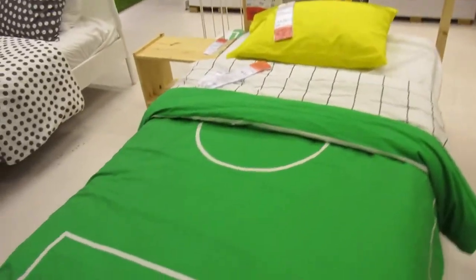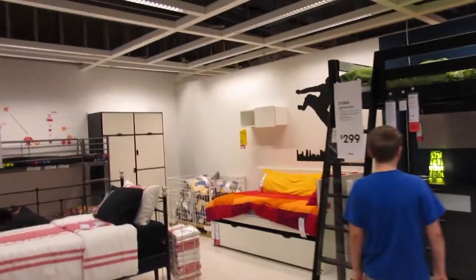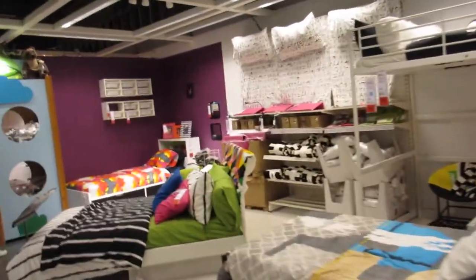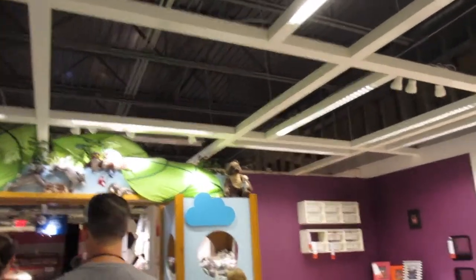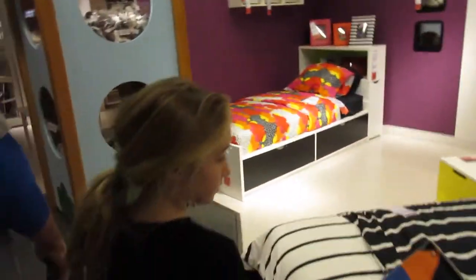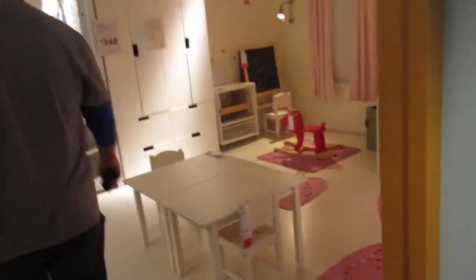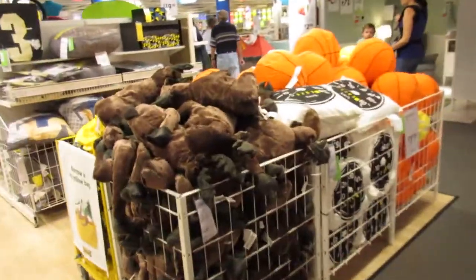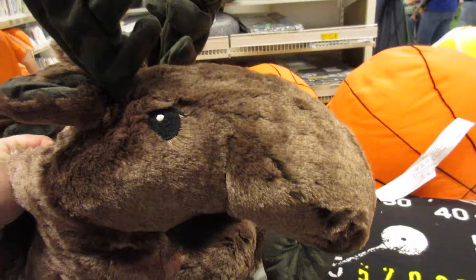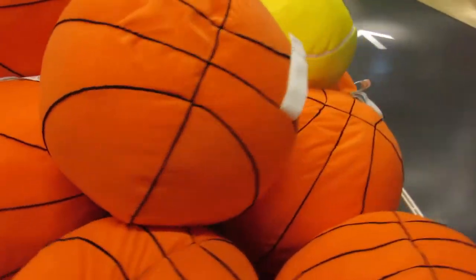Oh, that's funny. It's like you put the blanket down and you put something. Kelly has one like that. Oh, and the kids area. Alright, what is this? Oh, a moose. Is that a moose? Or a squirrel? Moose. Oh, look at the basketballs.